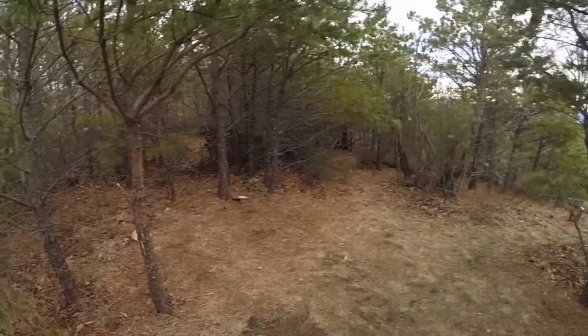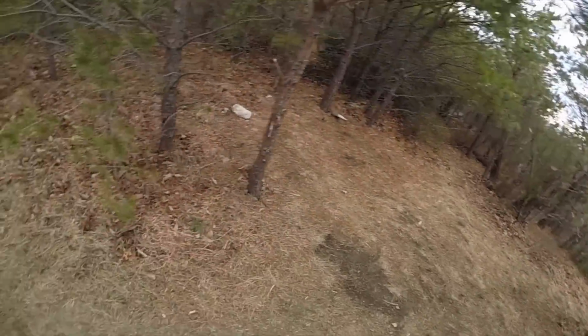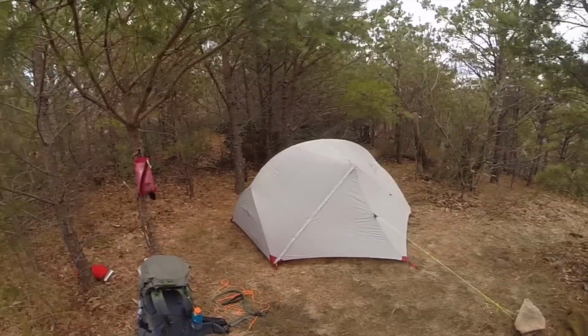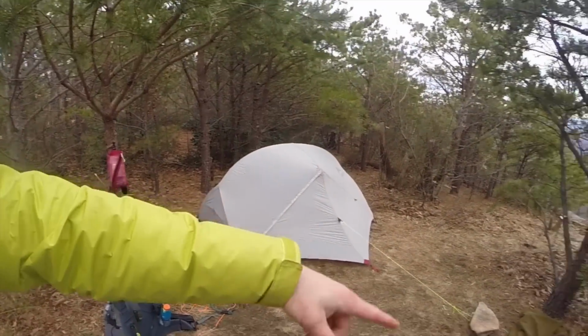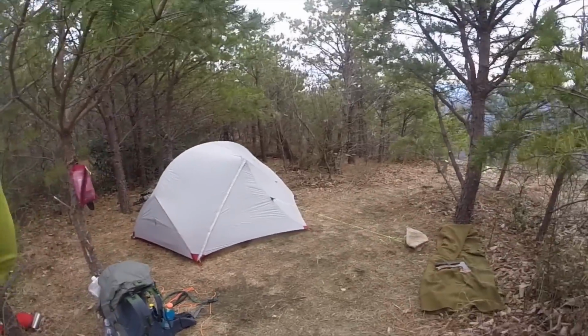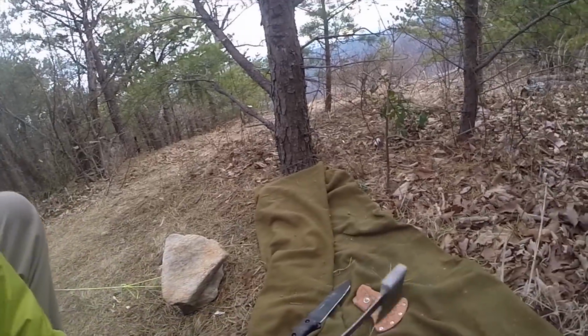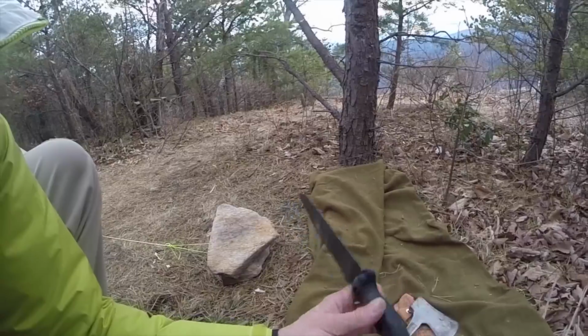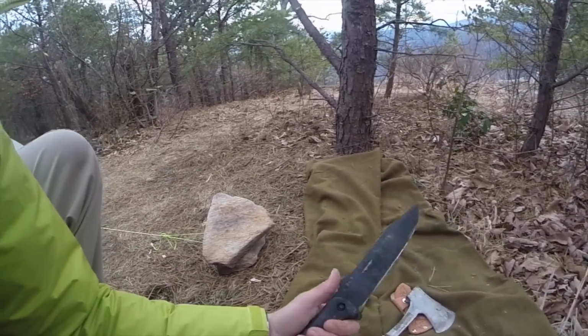Definitely a cool spot. Good view right there. Spot there. Nice fire pit. Well, we got the tent set up here. I added some extra guy out points on both sides because it's super windy. Got the hatchet up and the old K-bar. This thing's awesome.